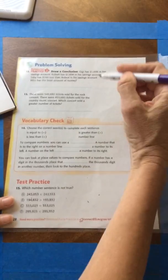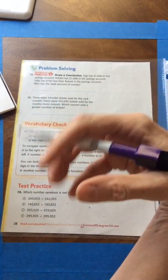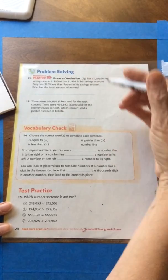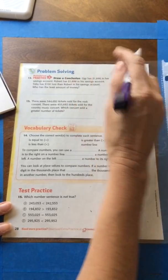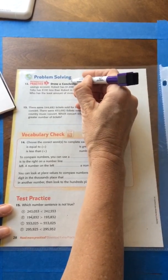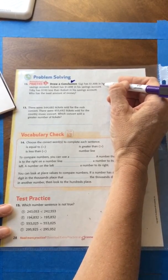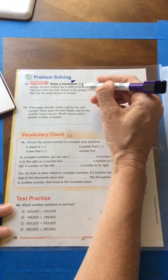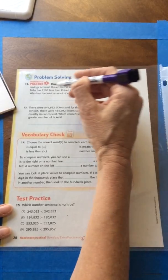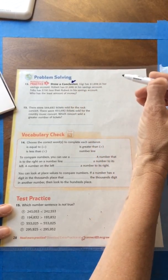Now on the back, we have a couple of word problems, and really this is the first time we've gone into word problems. Don't freak out about a word problem. The best thing to do is write it out, draw pictures for yourself, and rewrite information on the side. For instance, draw a conclusion. In other words, I have to make up my mind about something. Gigi has 1,698 in her savings account. Robert has 1,898 in his savings account. Toby has 100 less than Robert in his savings account. Who has the least amount of money?